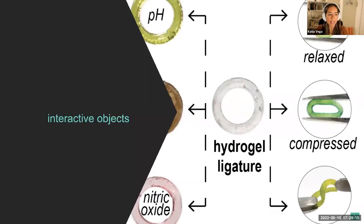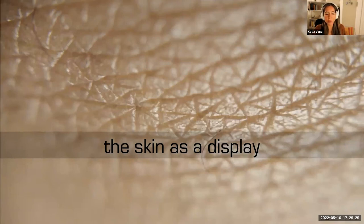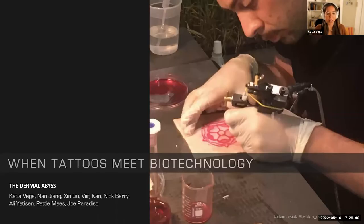More lately, I was also interested not just in thinking about these interactive objects, but thinking more about ourselves as interactive organisms. For that, we were exploring, as part of my project when I was a postdoc at MIT, how the skin could be a display. We created tattoos, but instead of using traditional inks, we were using biosensors that react with interstitial fluids, the fluids inside of our skin, so they could change color depending on our metabolism. You could think, for example, of someone with diabetes whose glucose levels change, and the color of the tattoo is not static anymore. It could be dynamically changing.